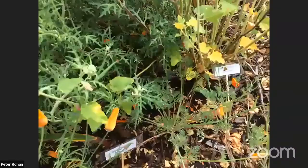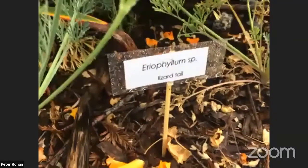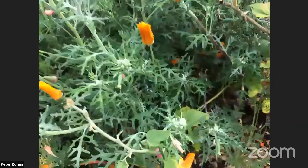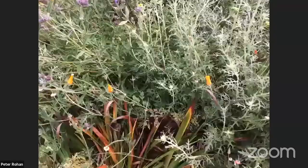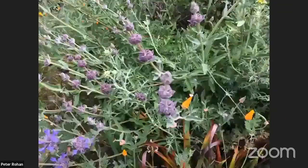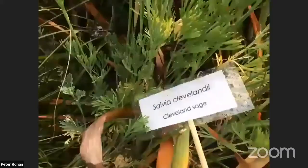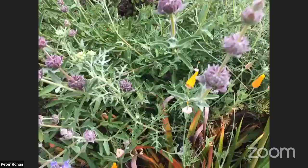Eriophyllum is another fun one that we love. It's found in the lizard tail. It's a gorgeous grayish green foliage that really stands out, especially when you look at it in the context next to the sage. This is Salvia clevelandii, the Cleveland sage, another one of our favorites. This guy's great for the hummingbirds that come to visit.